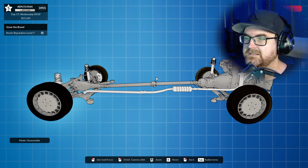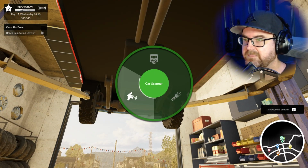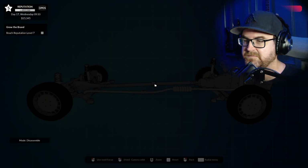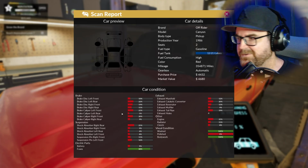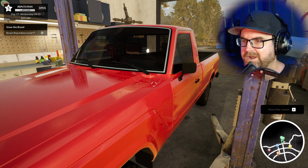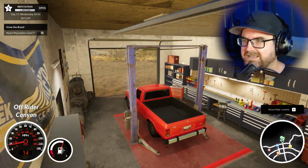Interesting. Okay, let's back out of here and we'll scan this. Oops, we went into repair. Then let's scan our truck. Yeah, I mean, everything could be replaced here. But we're not gonna do that yet. Just wanted to get a kind of a look at it.